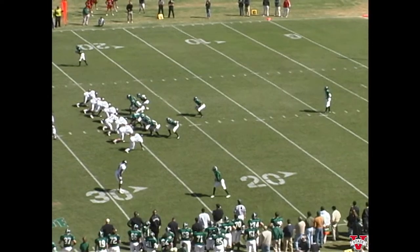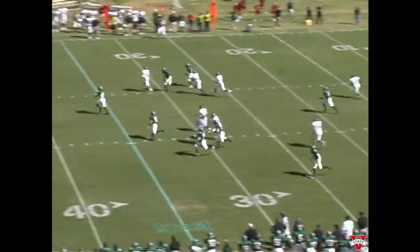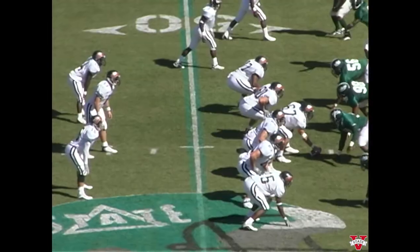Their last two punts have been poor punts. He's around the 10. Low snap again. He fields it. This is a better punt this time. Michael's going to fair catch it at the 50, 49, 46-yard line. Falls to his knees.